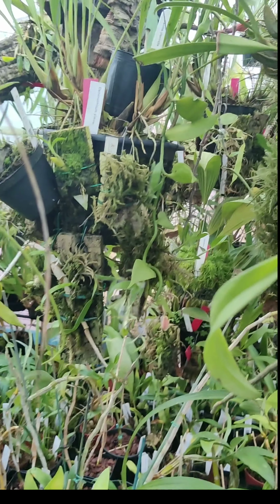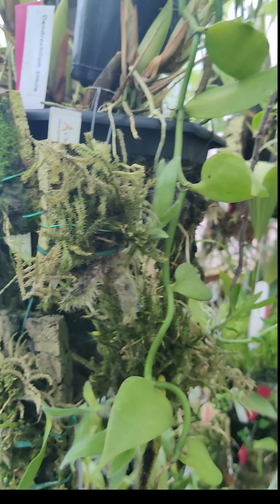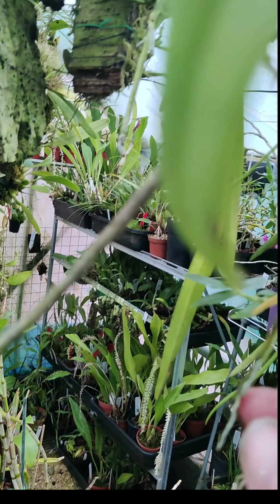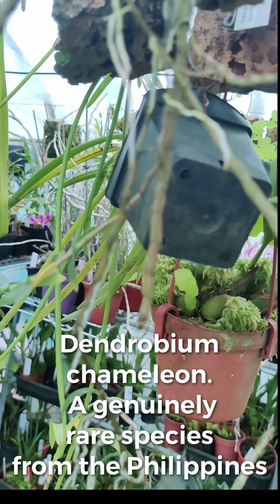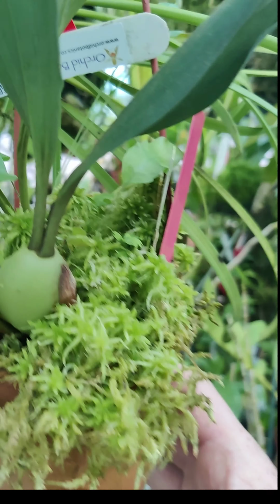But yeah, the middle bit is always looking interesting. The vanilla's made a comeback from just getting sprayed every day. I was growing that certainly wrong. The Dendrobium chameleon, we're going to take the kikis off that quite soon and get those ready for sale for next year. That's quite a rare species, and as its name suggests, their flowers actually do change colour.